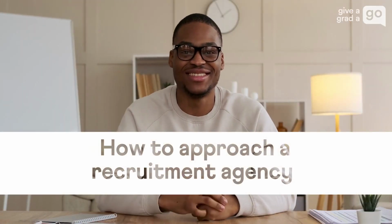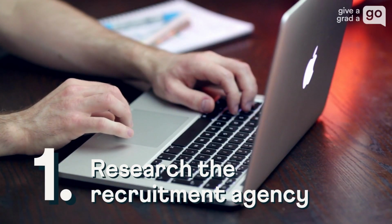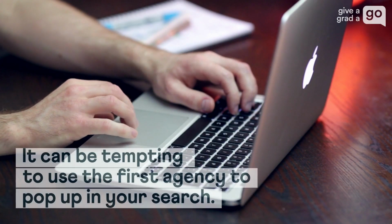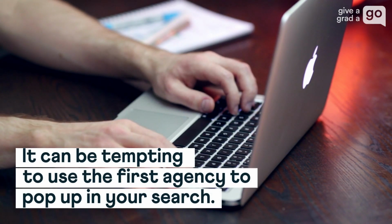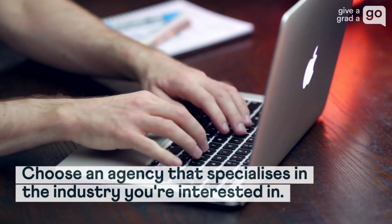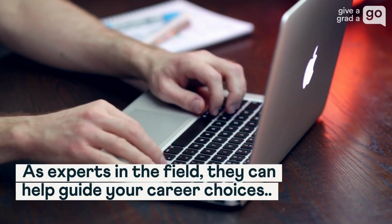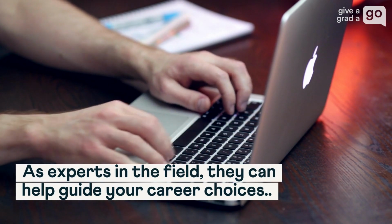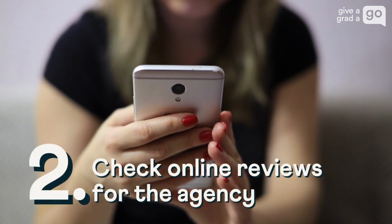How to approach a recruitment agency. Firstly, research the recruitment agency. There are many recruitment agencies out there, and it's easy to click on the first one that appears in your Google search. Select an agency that specialises in the field you're looking to work in. These agencies will be able to help you find the right role and provide you with a career path based on your skills. Secondly, sign up for an agency with the right graduate jobs for you.